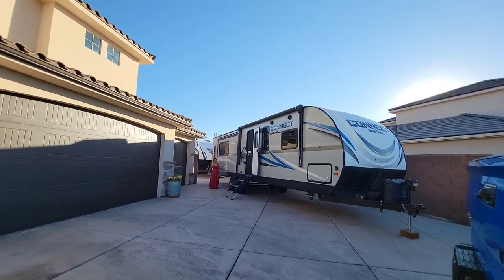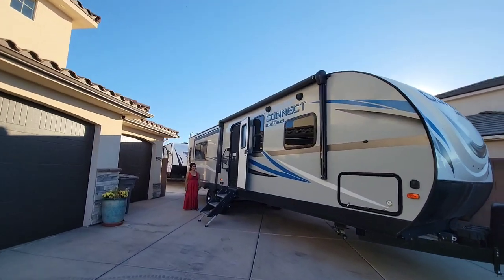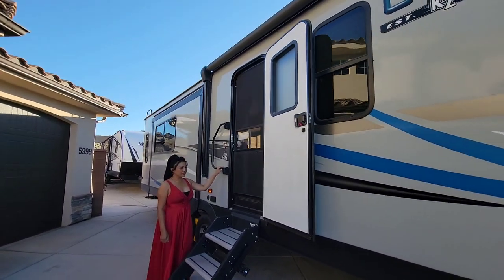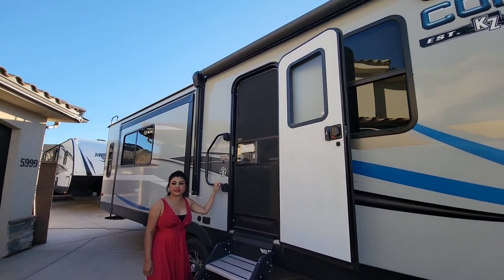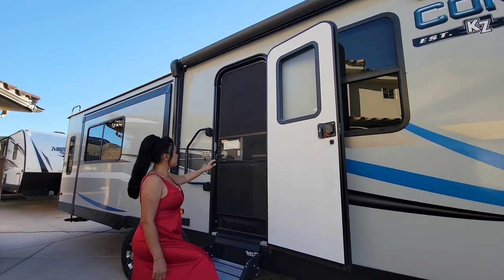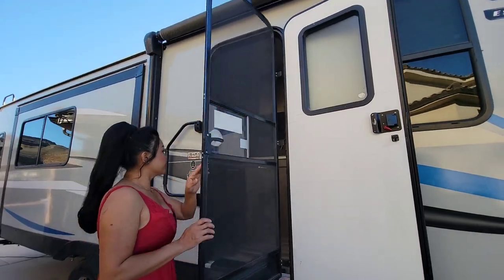Okay. All right, so my RV is in the back and this is my sister. It's called a Connect. So we can do a quick review on her RV. And like I say, she's just parking here temporarily. She's building a home, so we just told her to park here for now until her house is done.